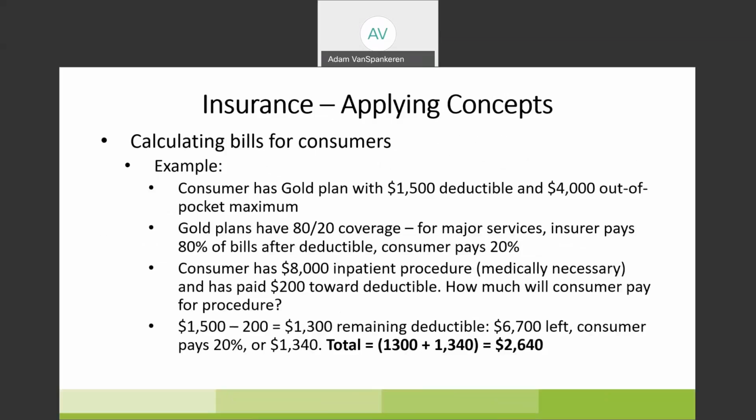So, insurance, applying some of those concepts. So we had those insurance terms at the beginning. I believe there are some instances where you may have to calculate a consumer's bill. There will definitely be instances of this when you're actually helping consumers. But I just want to apply some of those previous concepts we had. So say the question says a consumer has a gold plan. It has a $1,500 deductible, $4,000 out-of-pocket maximum. So thinking back to what we talked about earlier, gold plans have 80-20 coverage. For major services, the insurer is paying 80% of bills after the deductible, consumers paying 20%.